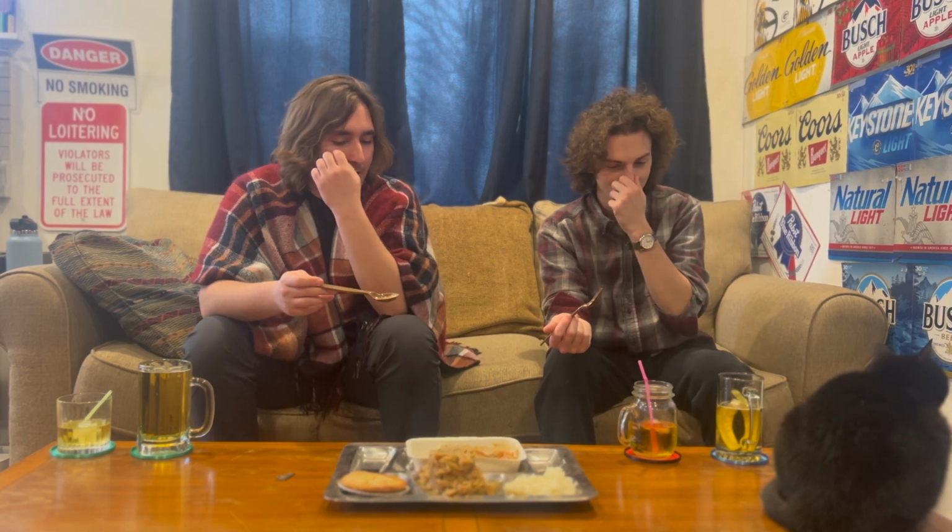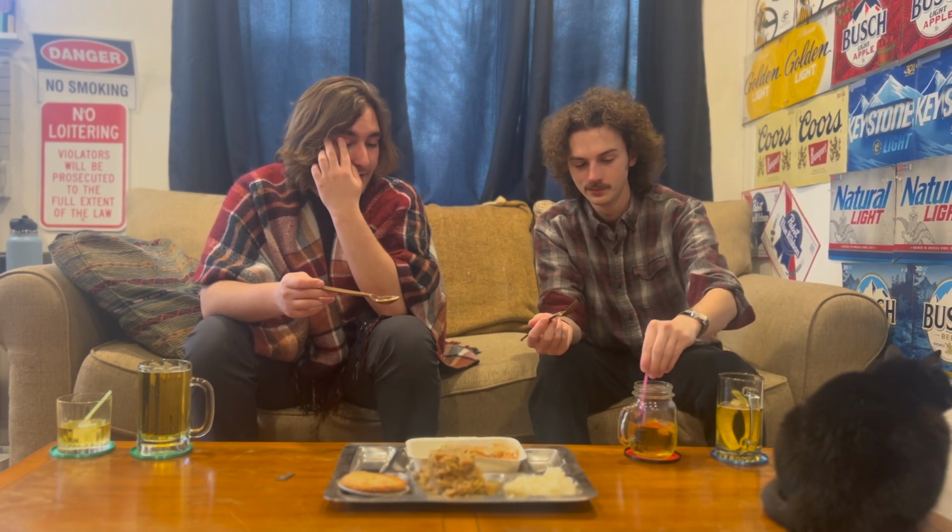The turkey is more tender than I thought it would be. It's nice and tender. It's a little sticky, kind of like you get on a chicken, more so. But it's nice and tender. The turkey and the gravy taste exactly like what we were talking about.